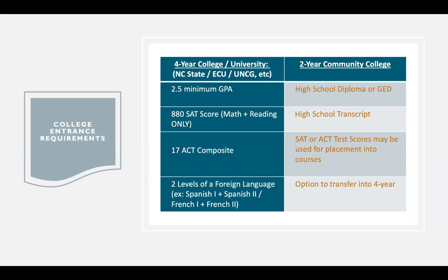Let's say you took the ACT your junior year in high school. If you scored a 16, you do need to retest and try to see if you can improve your score. And likewise, if maybe you didn't do so well on the ACT, you can try the SAT and see if that's a test that you prefer over the ACT. If you do not have those scores, then you are not able to apply to a 4-year public college in North Carolina. Those are mandated scores that are set by the state. And then your 2 levels of foreign language: Spanish 1, Spanish 2 will suffice, French 1, French 2, or 2 levels of any other foreign language that you have taken at your school.